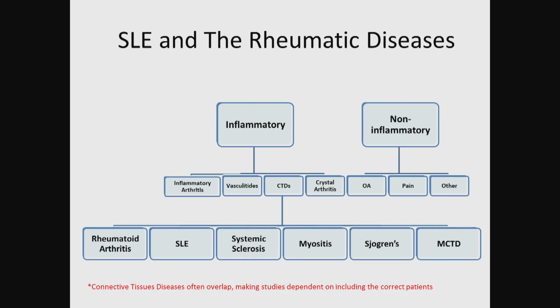And just to put it into context where lupus fits, I think one of the things that's quite important to understand is the spectrum of musculoskeletal or rheumatological diseases. Very broadly, you can divide those up into inflammatory conditions and non-inflammatory conditions. And lupus fits under the connective tissue diseases box, of which there are many others. Therefore it is often not a disease in isolation and often shares overlapping features.